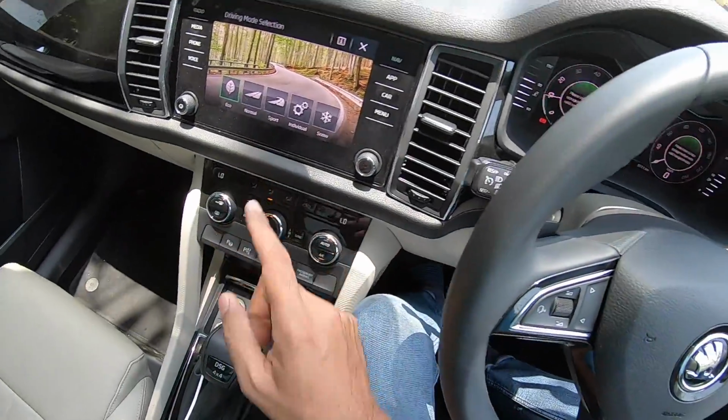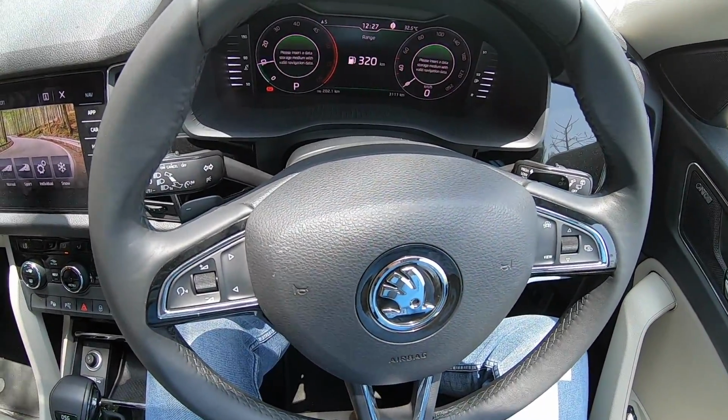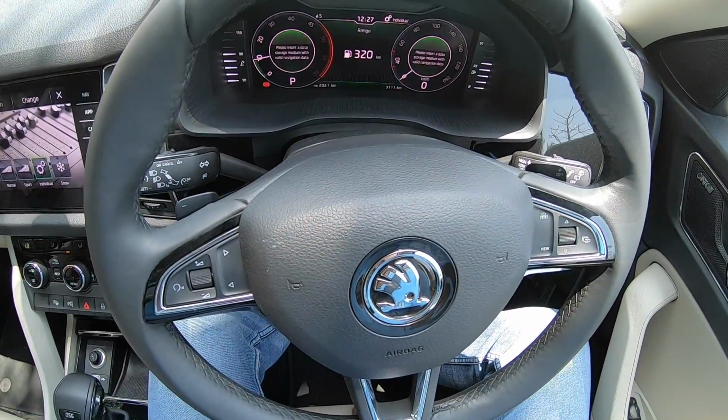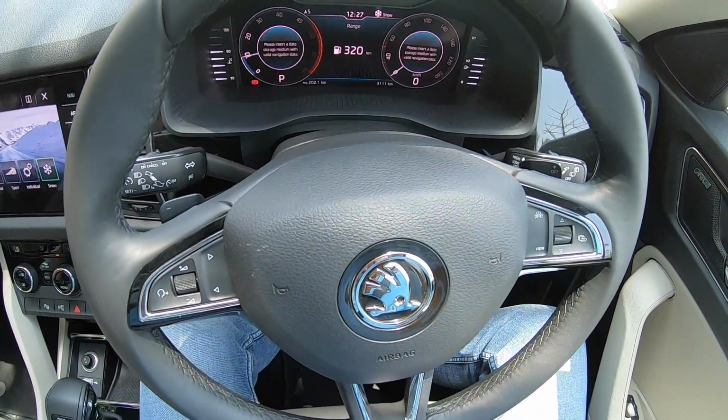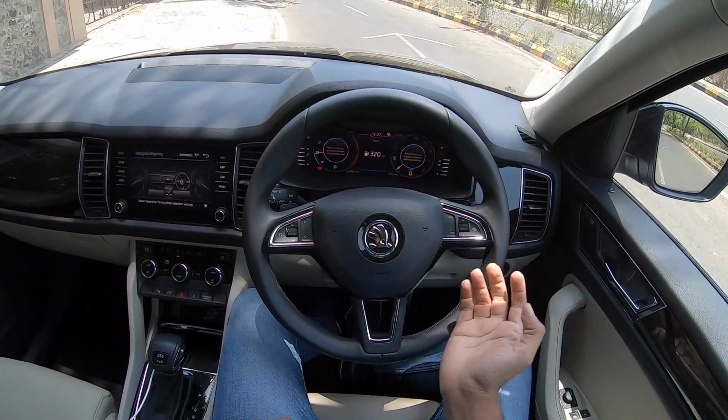And when I actually change the mode here, it changes the color of the instrument cluster. So this is in eco, it's showing green. When I get into normal, it changes to sort of white. When I get into sport, it changes to red. When I get into individual, it changes to green again. When I change to snow, it changes to blue. Fab attention to detail. I love it. Let's get driving right away.